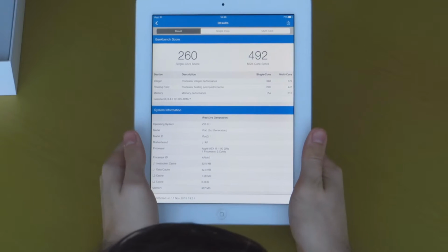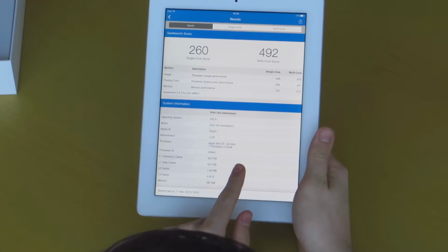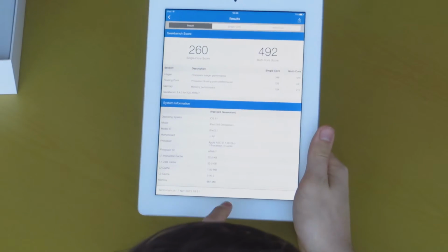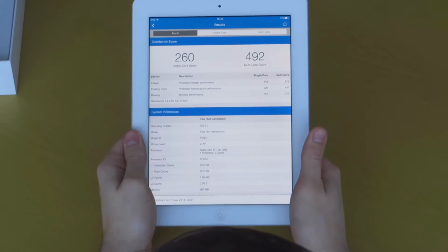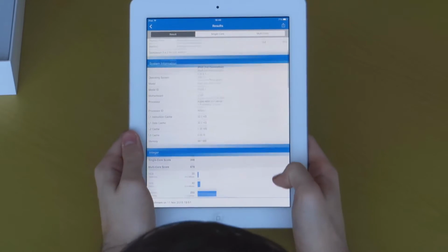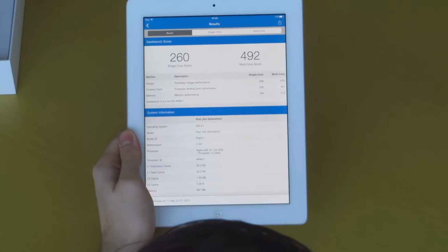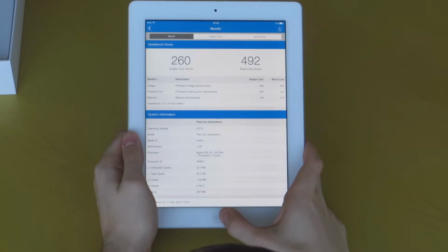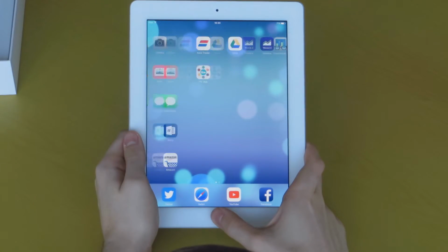What do you expect? And there, it's the Apple A5X at 1 GHz, 2 cores. I think that's what I said. Sorry if I misled you if I didn't. 987 megabytes of memory, so yeah, 1 GB of RAM. 1 GB of RAM in 2012 wasn't too bad actually. I believe the iPad before it had 512 megs, and the iPad before that had 256 megs, which must have been crazy.